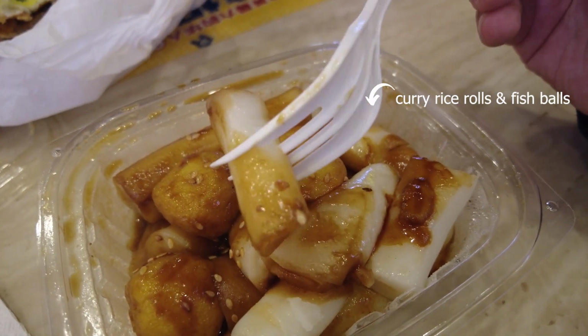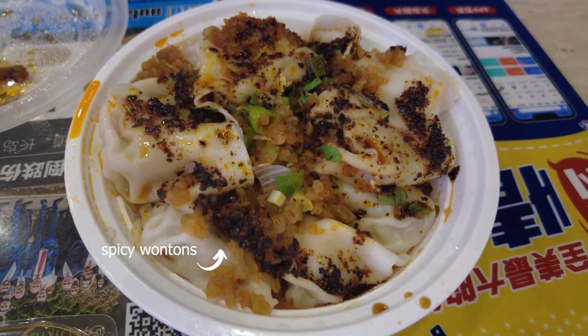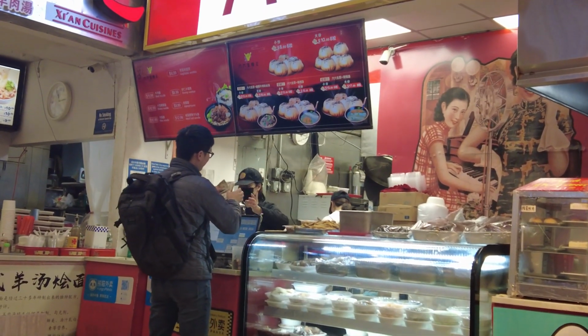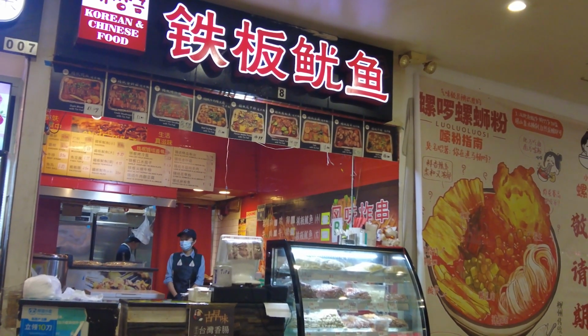If you ever visit, we totally recommend you going to the New World Food Court, which is located in the New World Mall. It can get a little tricky to get to, but if you enter from the Roosevelt side, it's definitely the easiest to find from there. Just go down there and try a bunch of stalls, and you really can't go wrong with almost any of them.